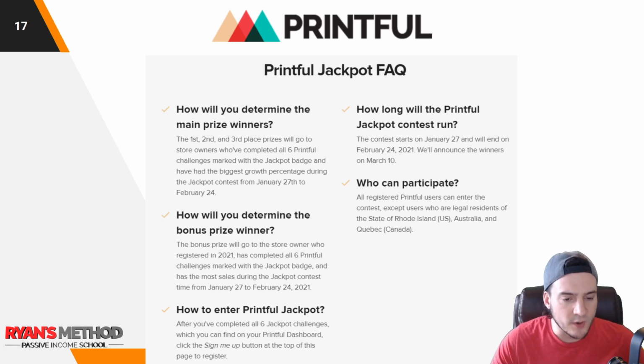How will you determine the bonus prize winner? The bonus prize will go to the store owner who registered in 2021, has completed all 6 Printful challenges marked with the jackpot badge, and has the most sales during the jackpot contest time from January 27 to February 24th. How to enter Printful Jackpot. After you've completed all 6 jackpot challenges, which you can find in your Printful dashboard, click the Sign Me Up button. I already clicked that before I was entered, so I don't know if that's going to matter.